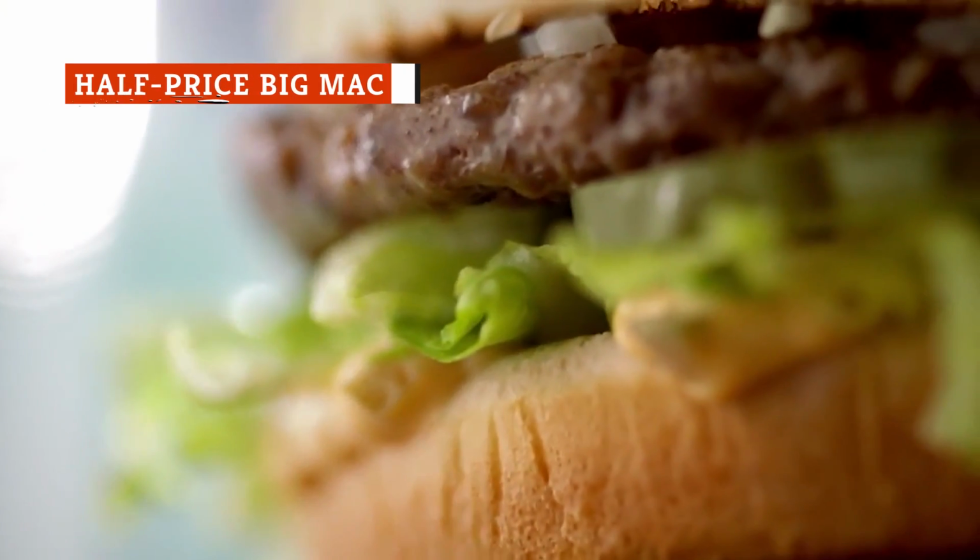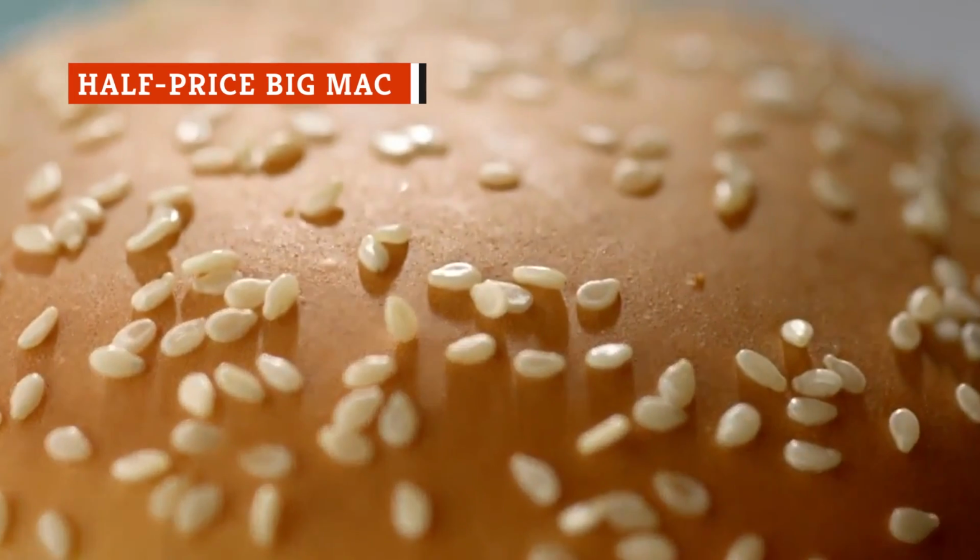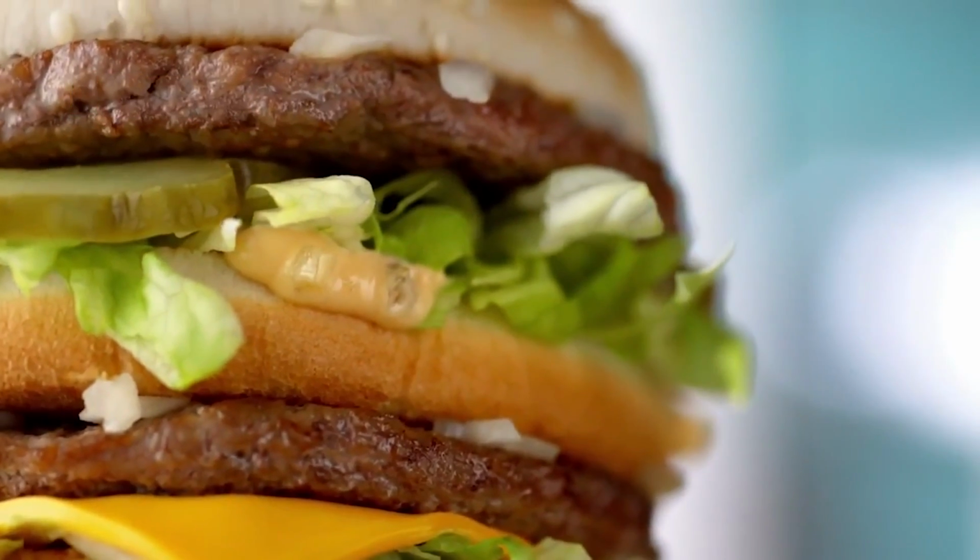Would you like a Big Mac but for half the price? Of course you would! And according to one TikTok user, there's a way to do that.